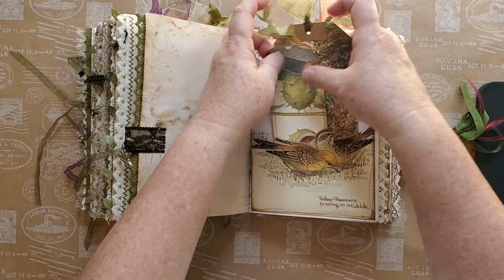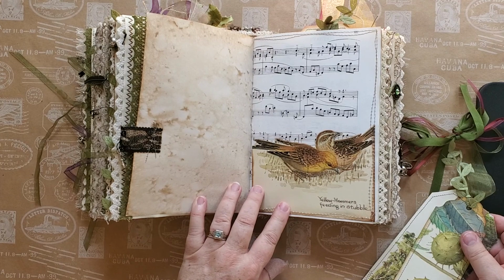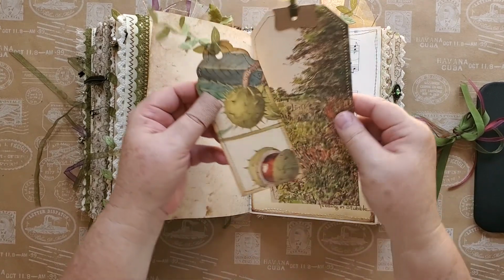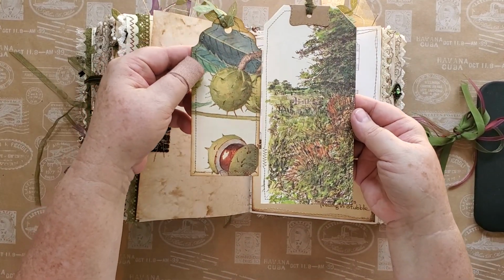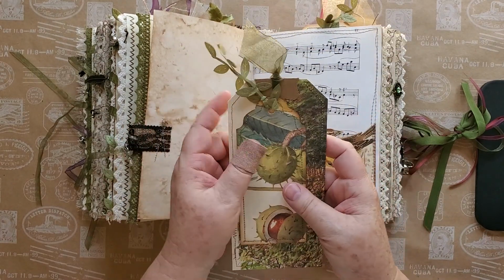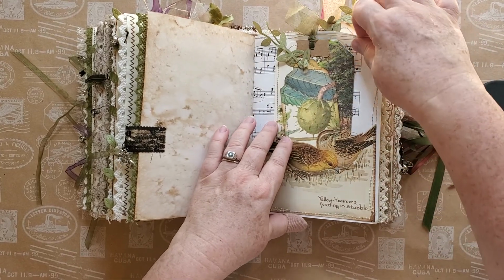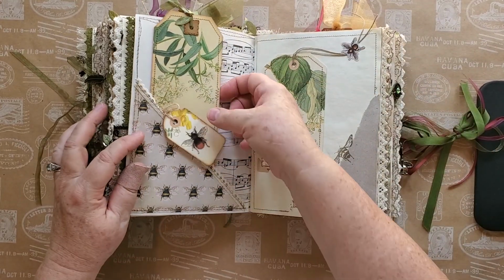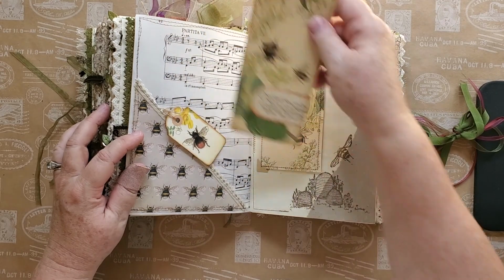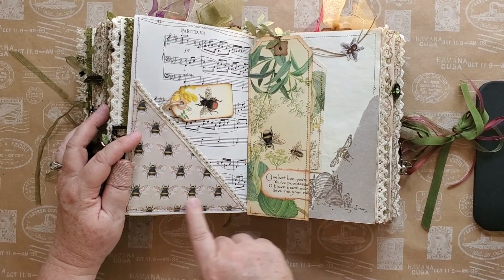Look at this fussy cutting here. Yellow hammers feeding in stubble. Beautiful tags. My favorite ribbons. More beautiful tags. And she knows I love bees. Look at this. So cool.